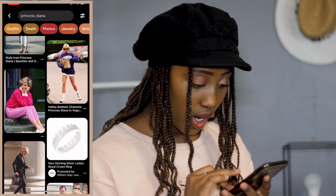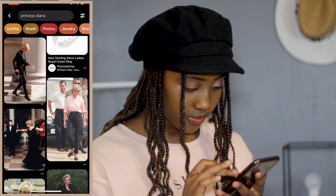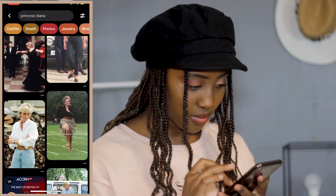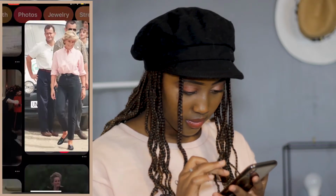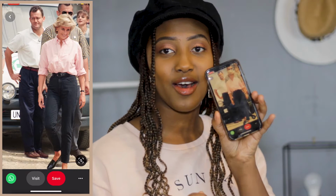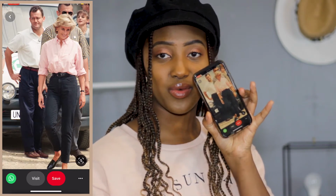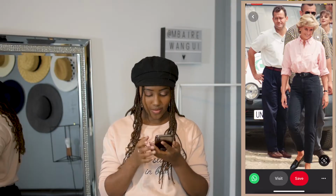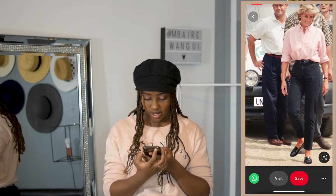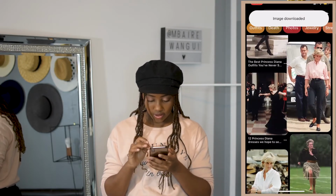Right. So I like that one with a blue coat. There's one with a dress that looks amazing. I kind of really love this outfit. Oh, I love this one. This is beautiful. This is actually really nice. I will screenshot this one as well. Okay, I'll just download the image.